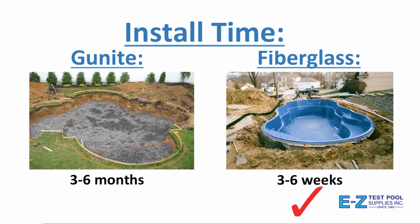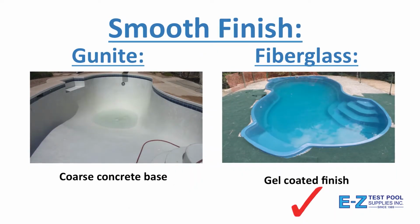For installation time, a gunite pool takes about 3 to 6 months from first excavation to the finished product, while a fiberglass pool comes in much shorter at about 3 to 6 weeks. Fiberglass gets the check.